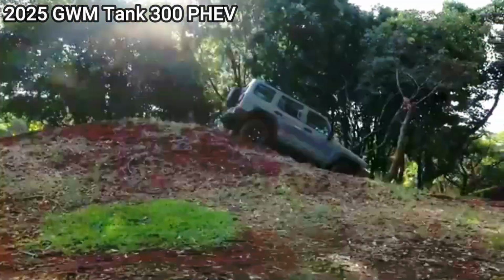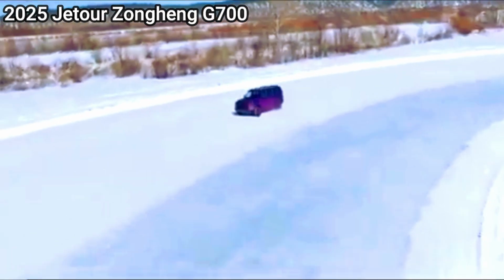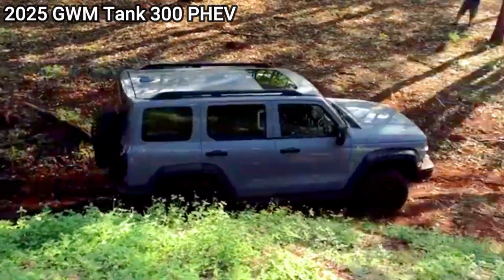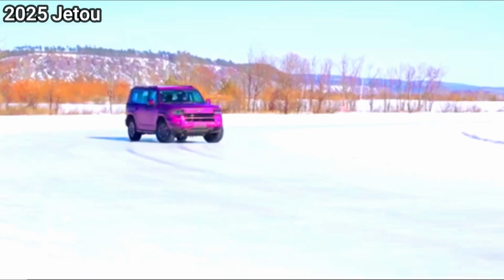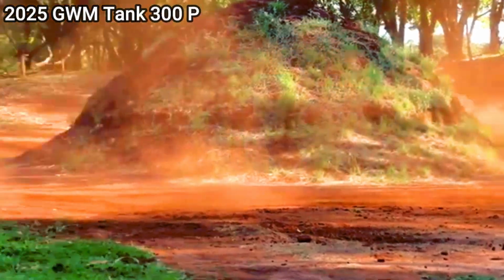It appears you're asking for a comparison between the new 2025 GWM Tank 300 PHEV and the 2025 Jetour Zongheng G700. Since both are relatively new and information might still be emerging, here's a breakdown of what we know so far based on available information.